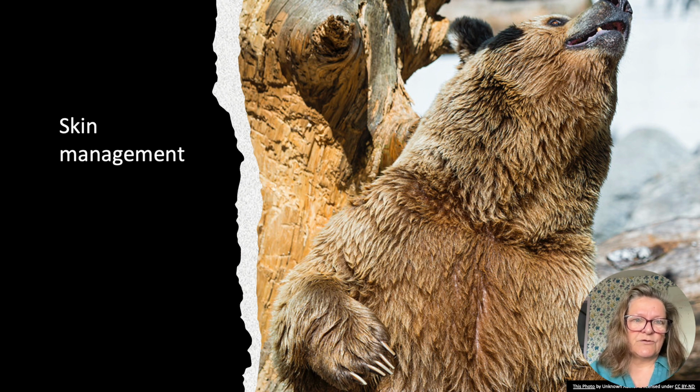So we also see an awful lot of skin management, fur management, feather management, and a lot of this using bioactive compounds in the environment. So here I've got a picture of a bear, which is the only picture of a bear I could find. So it's not particularly illustrative of skin management, but they scratch against things, and they will prefer to scratch against things that are smelly, and the smelliness seems to be quite important because aromatic compounds are often antimicrobial.